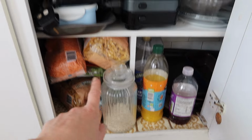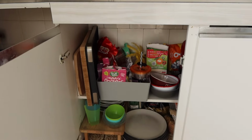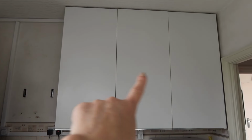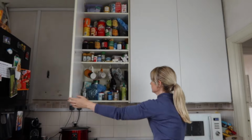And some pantry bits, toaster, some Tupperware, and then snacks that my son can grab as and when. And then some crockery as well. So essentially we won't be touching those, but what I do want to do is grab all of these, see what I can get rid of.